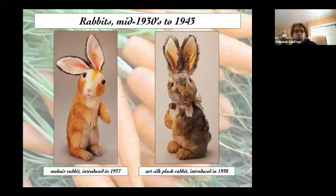More rabbits from the 1930s. These guys are begging. Giant mohair rabbit introduced in 1937. And his arms would be jointed and his head would be jointed. And this artificial silk plush rabbit introduced in 1938, again, begging, and it's just a lovely and beautiful design.